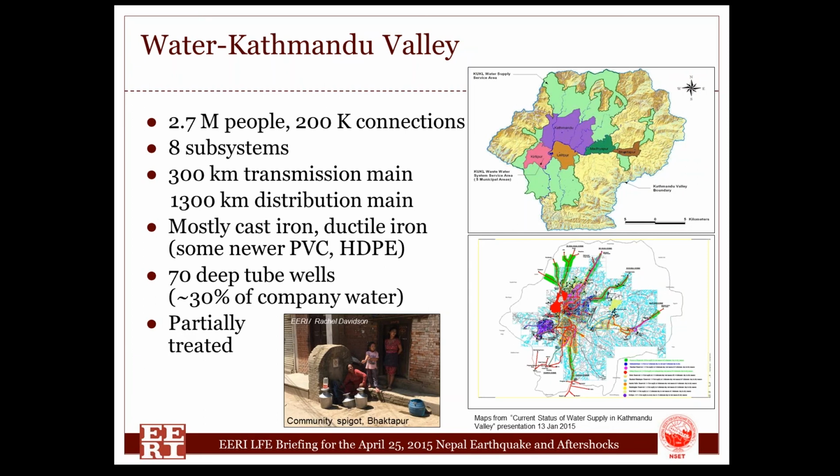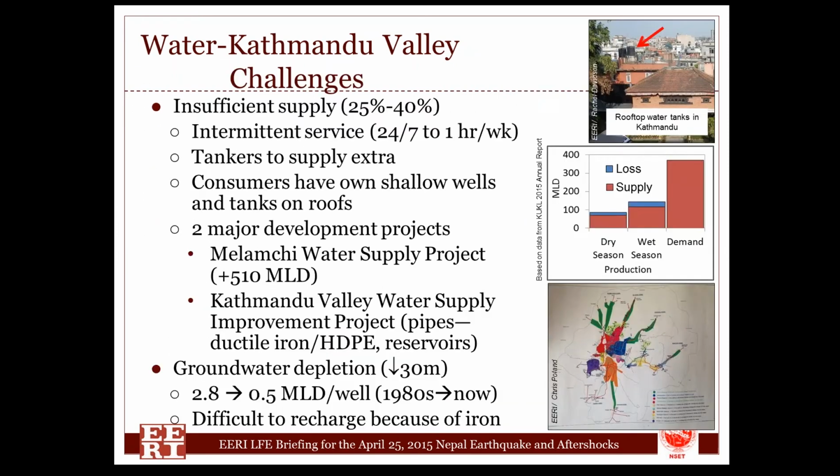It all comes from within the valley at this point, but it is only partially treated. Not all customers get treated water all the time. So they have 2 major challenges even before the earthquake. Like electric power, they're unable to meet the full demand for water. So KUKL only provides about 25 to 40% of the demand for water, depending on if it's the dry season or the wet season. You can see in this figure to the right. That means it provides only intermittent service to the customers.